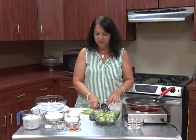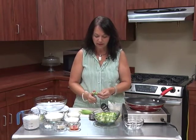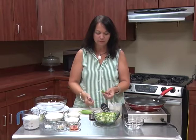So what we're going to do is cut this okra. And one thing I do want to tell you is I'm going to go ahead and just nip the ends off just a little bit.